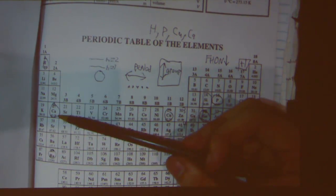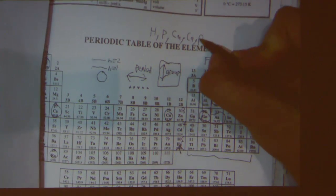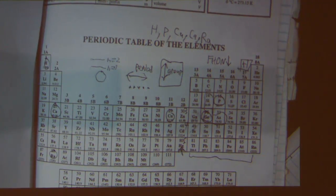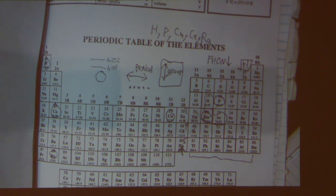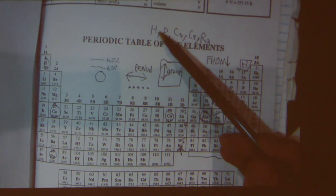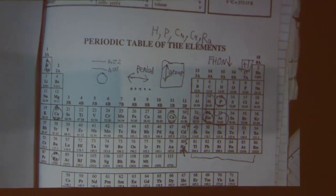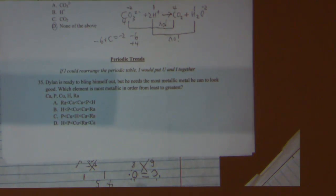So over here, Ca versus Ra. Ca would be next, and then finally Ra would be the most metallic. The reason is that Ra is closest to the bottom left-hand side of the periodic table. Okay? The only reason people normally get this wrong is the H, because people think that it's super metallic, but it's not. So the answer for that one, if we go back to this, would be B.